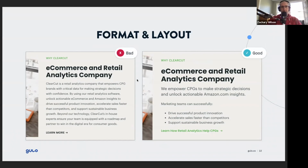So again, an exercise we did for these guys: same thing, short sentences, anywhere from 7 to 10 words. We have 5 in the H2, e-commerce and retail analytics. In the H3, we got this down to 12. And then we have a bulleted list. It's so powerful because you can see it at a glance and absorb it without having to read the whole paragraph, which feels overwhelming. We're saying exactly who this is for, marketing teams, and what they can do: drive successful product information, accelerate sales faster, support sustainable business growth, and learn how retail analytics can help CPGs. Their clients are CPGs. Great.